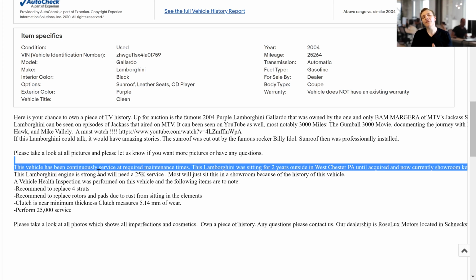Or maybe they're saying a 25,000 mile service, sorry, as opposed to $25,000. Maybe I misinterpreted what they were saying here. They should have been clearer about what the 25K referred to, because you could get a 25K engine job or a 25,000 mile service. I don't know which one it is. I'm going to give them credit here and assume it's the 25,000 mile service. So please take a look at the photos, which show all imperfections and cosmetics. Own a piece of history. Any questions, please contact us.